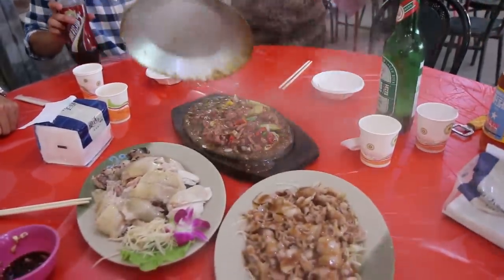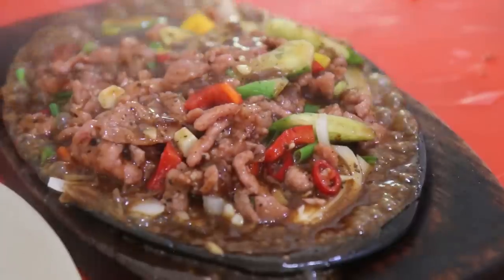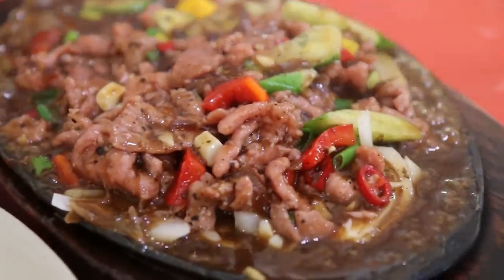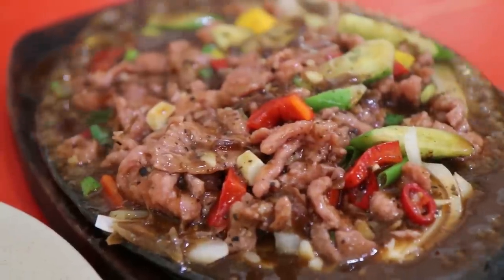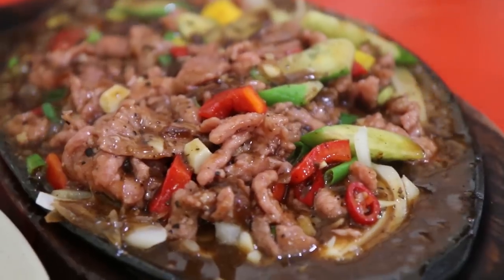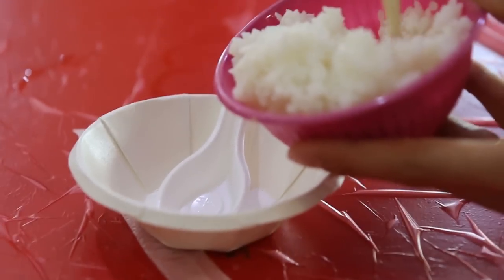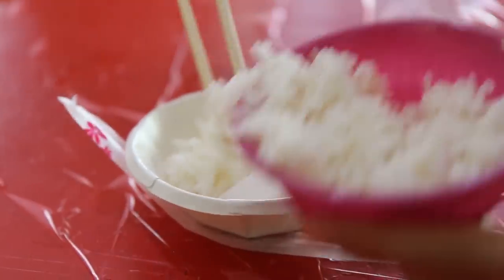What is that? That smells amazing. That's deer. A sizzling hot pan of deer. Oh, and just black pepper. And black pepper. Oh, and it looks like cucumbers and some peppers. Oh, that's beautiful. I'm glad the fan is blowing in my direction, because I just got a whiff of that. So we ordered fried rice as well, but I'm just gonna put a little bit of the white rice into my bowl for now, because I gotta taste that deer.